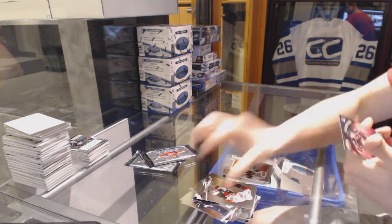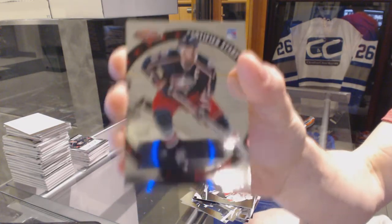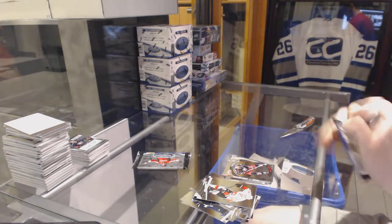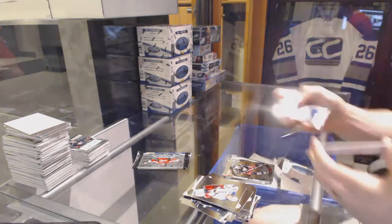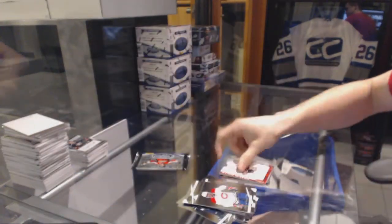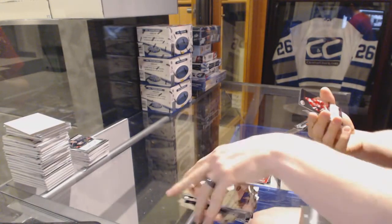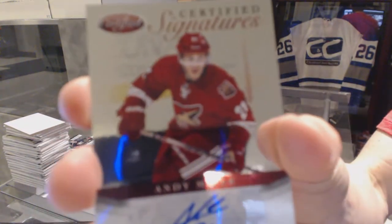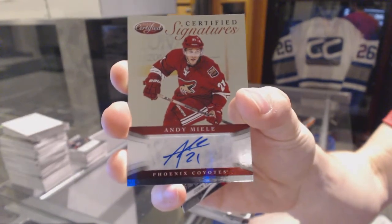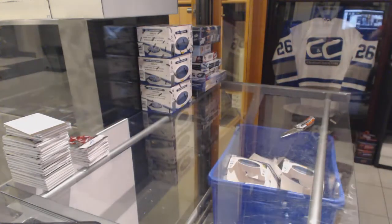Certified stars to 999 for the New York Rangers, Rick Nash. Goalie pulls for the Ottawa Senators, Craig Anderson. Certified signatures for the Arizona Coyotes, Andy Miele. All right, box six.